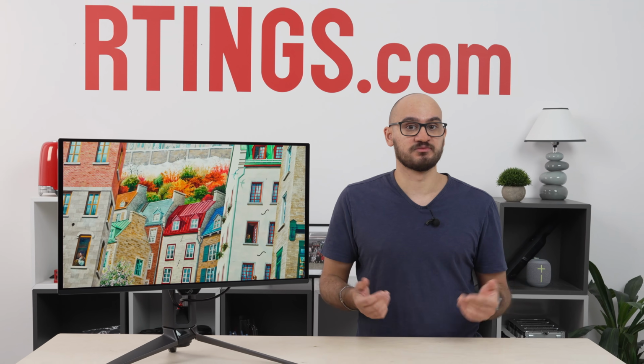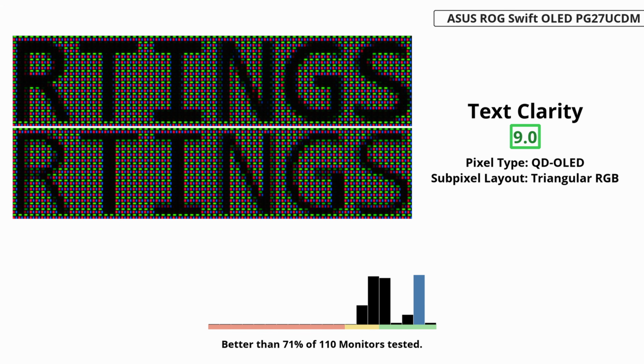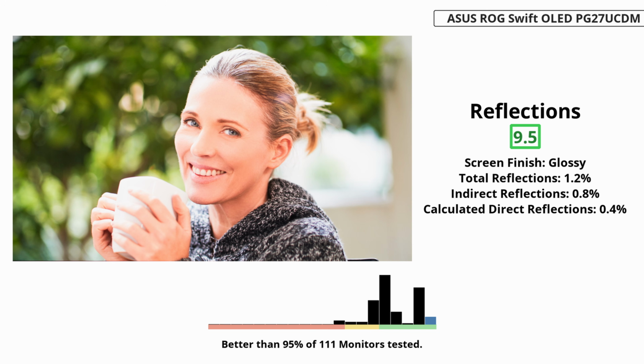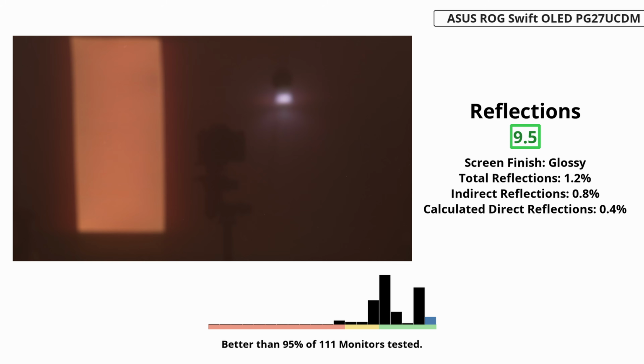4K QD-OLEDs. Even though it still has a bit of fringing around text that QD-OLEDs are known for, it's really not as bad as larger displays, and it's hard to see for most people. Just keep in mind that it still has fringing at the top and bottom edges of windows. And with the glossy screen coating, images are clear. This coating also has incredible reflection handling, one of the best we've seen so far. Even reflections from strong light sources aren't distracting.